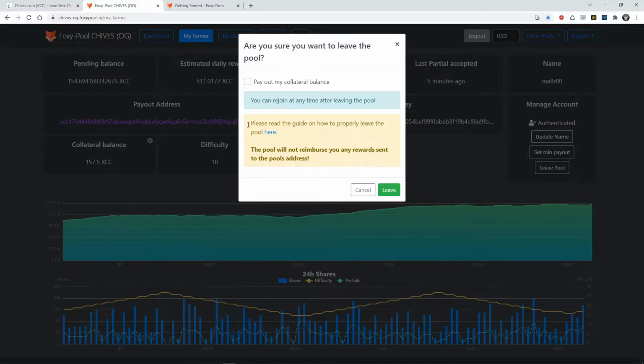What this means is you're going to leave your collateral balance on the platform, and you're going to take all the pending balance to your address, and that's until you want to rejoin in the future. If you will rejoin or not is up to you. That may happen in 1 month, in 1 year, 2 years. You can just rejoin the pool because you left your balance there.